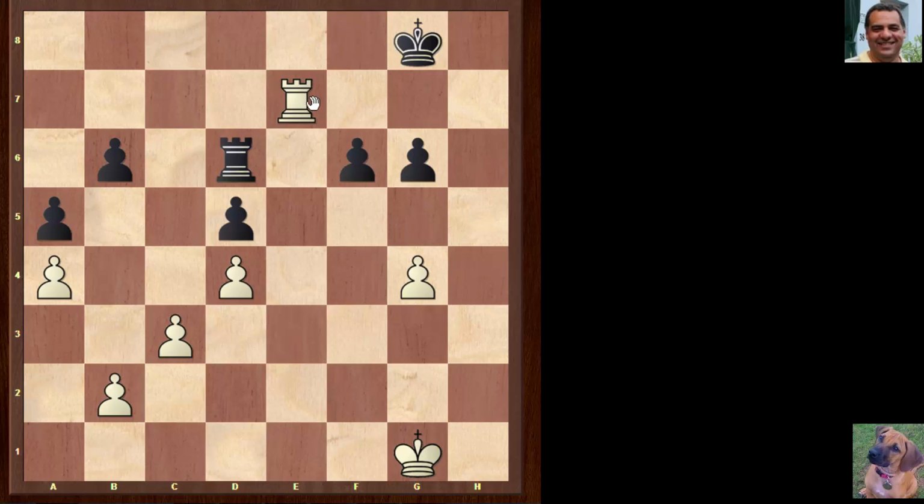Is a rook on the 7th here enough to win the game against Boleslavsky? Well, black's rook is very passive. It hasn't got any entry points. It's just having to defend now, and the king is very restricted. That's the key point about rook on the 7th. White's king now can make progress, whilst black's king is condemned right now.